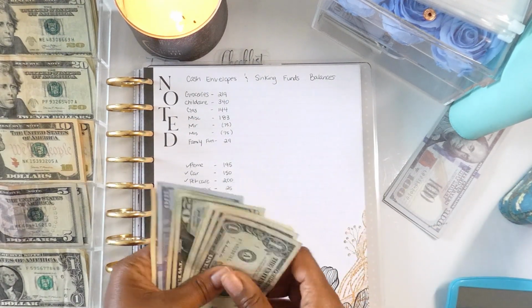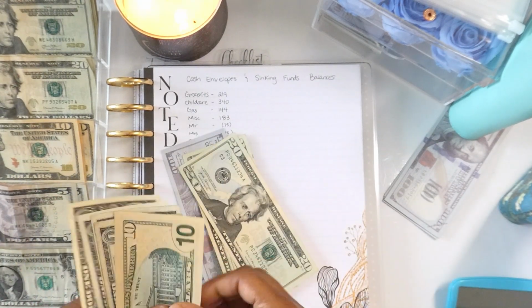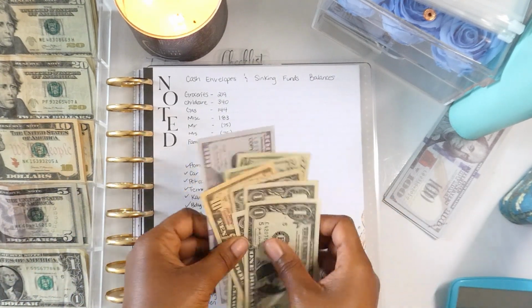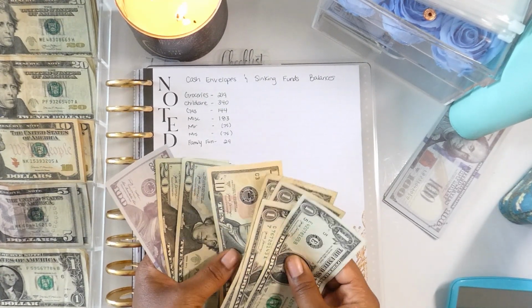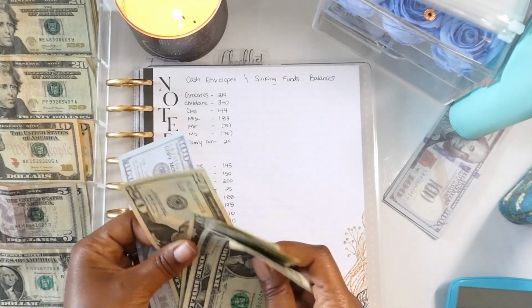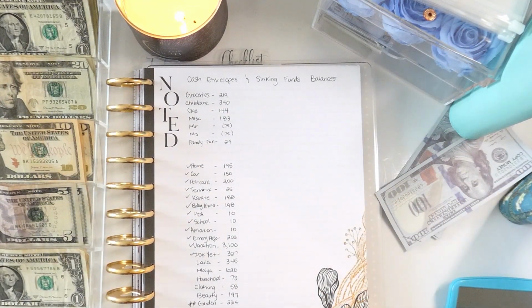So for beauty, I ended up spending 100, 20, 40, 50, 1, 2, 3, and 4. So I ended up spending $154. Sorry, that's my alarm. I ended up spending $154 in beauty. And we could take that copy money out. I'm just going to put this into the back to the bank pile. Alright, we can check that one off.